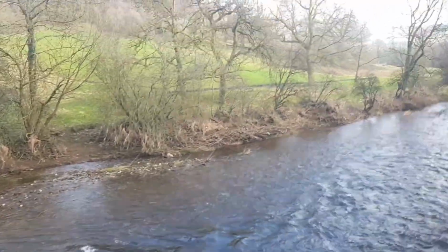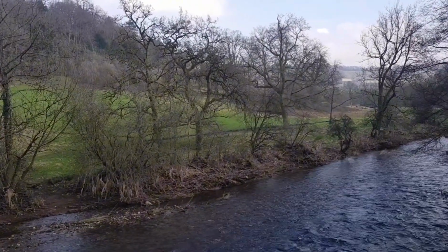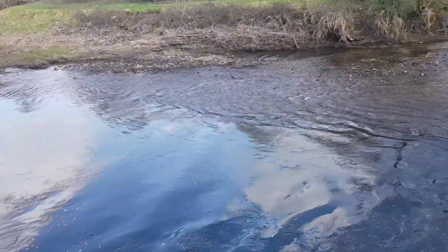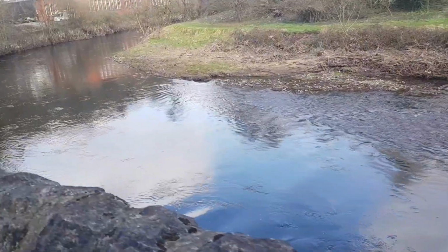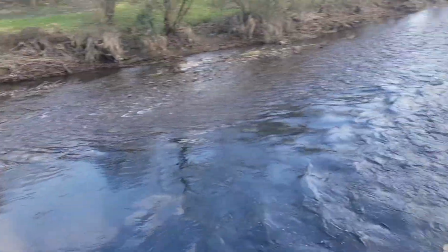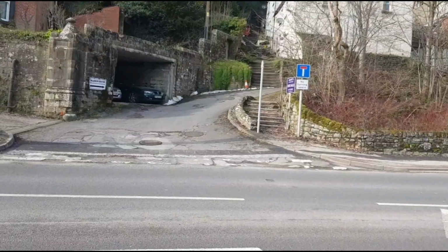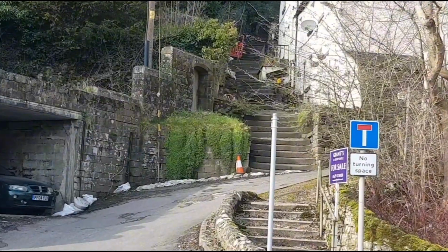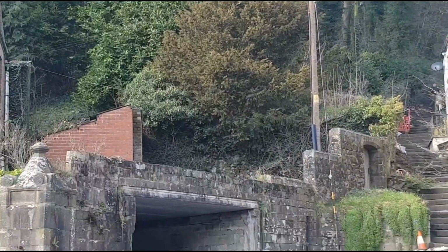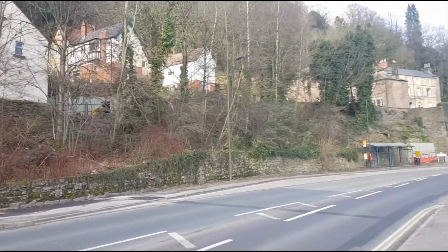Now over that way is Willersley Castle, a stately home from the early 1800s. As I say, that's a beautiful river, but it is not possible to magnet fish at this location. So just up there, all them steps, and all the way up that hillside, there's another walk. I'm not going to do that one, staying down on the flat area.